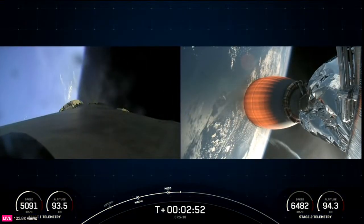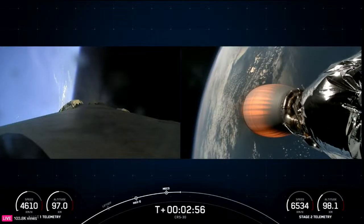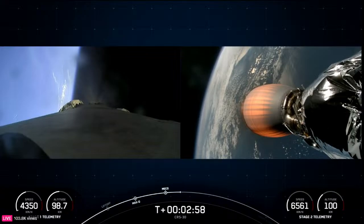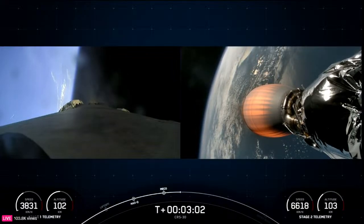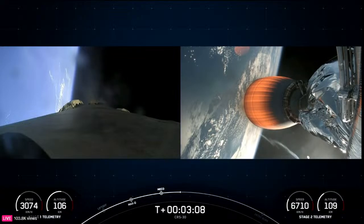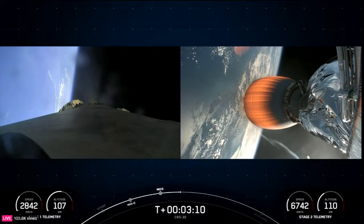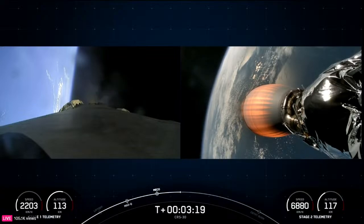Again, we had main engine cutoff of the first stage, separation, second engine start on the second stage, and that first stage doing the awesome flip as it starts its boost back burn. Now, this burn is a little under a minute, so we have about 20 seconds left in this burn. In about 3 minutes after that, we will have 2 additional burns on the first stage to prepare to land back at landing zone 1 at Cape Canaveral.